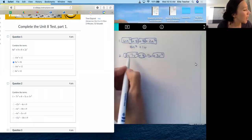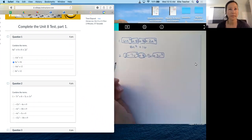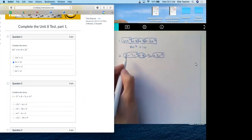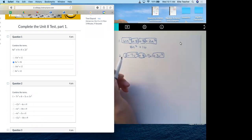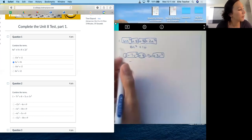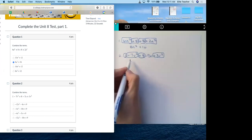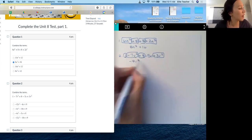Good. So then we have negative 7b squared and positive 3b squared. So what does that combine to? It would be 10b squared. Even if the 7 is negative and the 3 is positive? Oh, sorry. Then no, it would be negative, right? Yep, it's going to be negative, and 7 beats 3 by how many? By 4. Yep, so negative 4b squared.